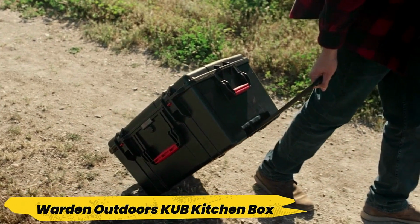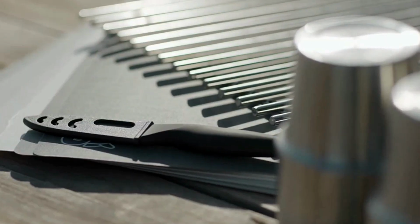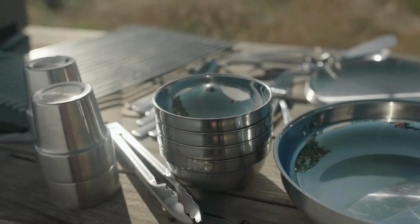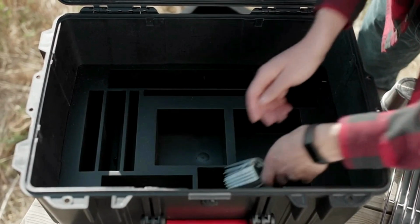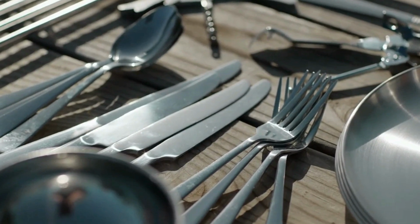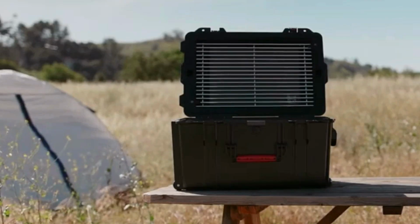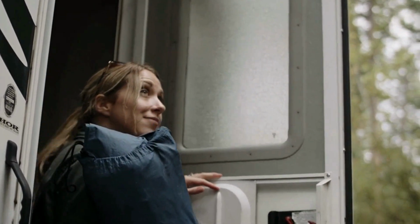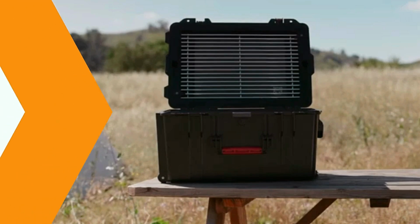Ever wish your entire kitchen could fold into a single box? The Warden Outdoors KUB Kitchen Box makes that happen. It's a fully modular, compact kitchen station that includes a cutting board, utensil organizer, sink basin, spice rack, and even a cooking platform, designed to set up in under 60 seconds. Built from aircraft-grade aluminum and waterproof polymer, it's rugged yet sleek. Whether you're car camping or overlanding, this all-in-one box brings gourmet-level organization to the backcountry.